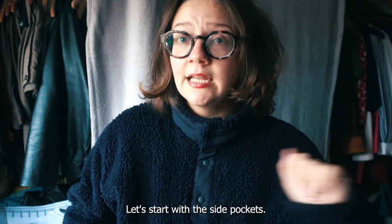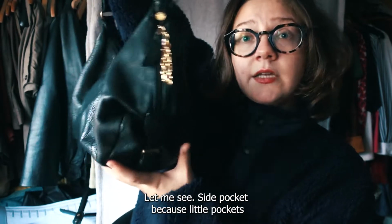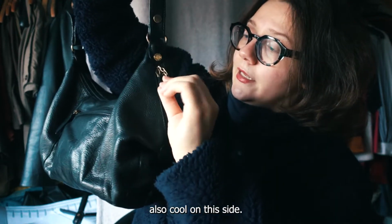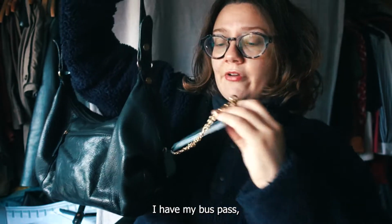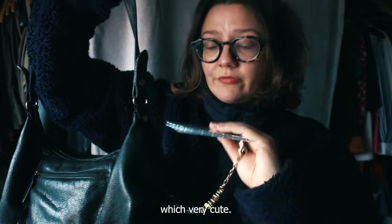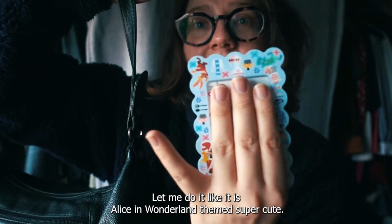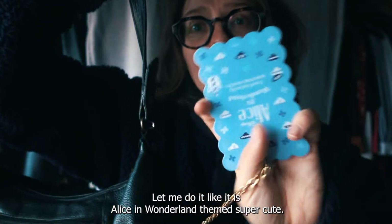Let's start with the side pockets. Side pocket, because these little pockets are so cool. On this side, I have my bus pass, which is very cute. It is Alice in Wonderland themed.